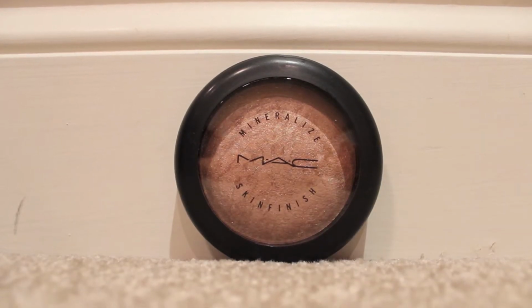I used to have a love and hate relationship with highlighter, like it used to be too much for my skin, and it was too heavy, made me look really oily and greasy, but I've learned to use it with a soft hand.